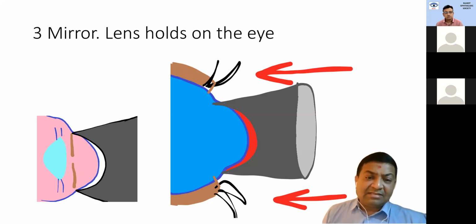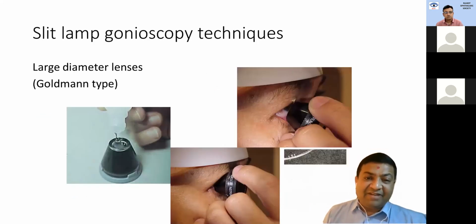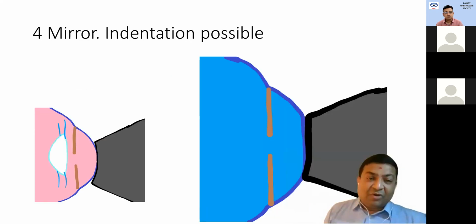This lens is supposed to be learned by the beginner so that they can have a better view. Also, this is the lens which is used for the laser procedures of the angle. But it is a bit difficult as compared to the 4 mirror. The 4-mirror lens is a flatter lens, and you don't need a coupling agent. It directly touches the cornea.